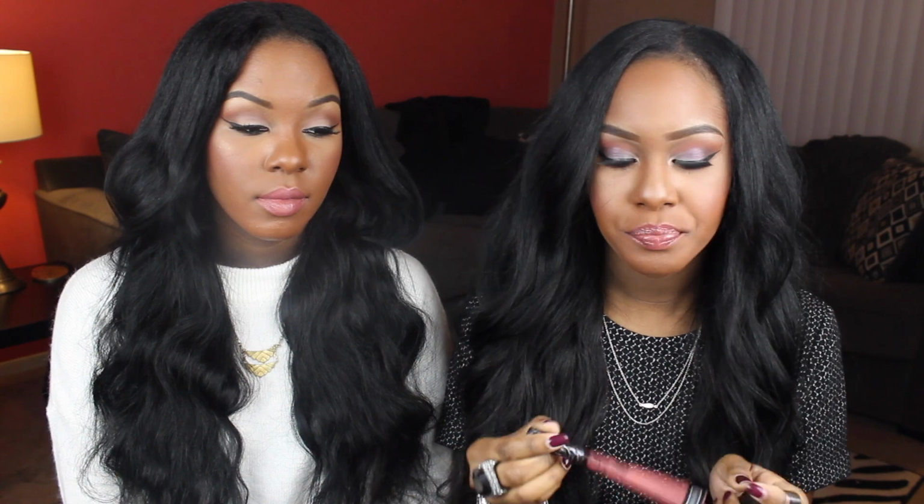Okay, so my next two lipsticks I'm going to mention, one is a liquid lipstick and one is a regular lipstick. This is Kat Von D's Lolita. You guys have heard about this all over YouTube this year. This is probably her best seller because every time we go to Sephora, it's not there. They're always sold out. Which is why I don't have it.